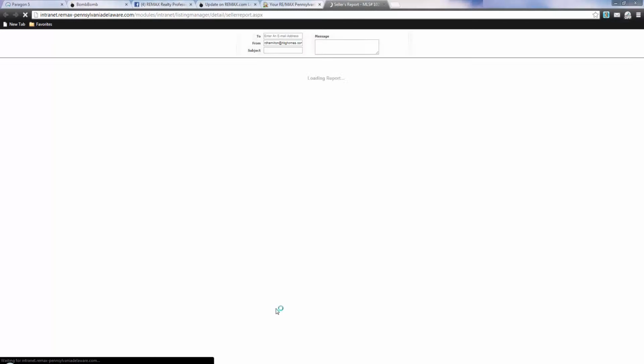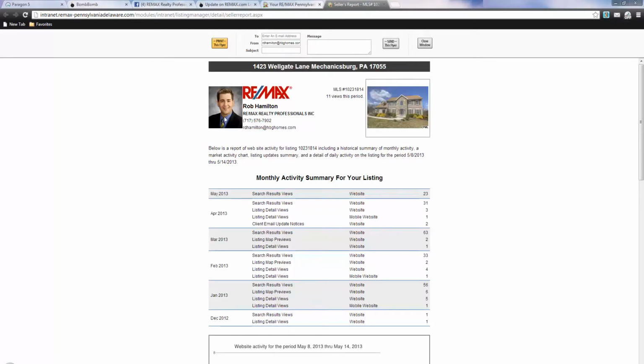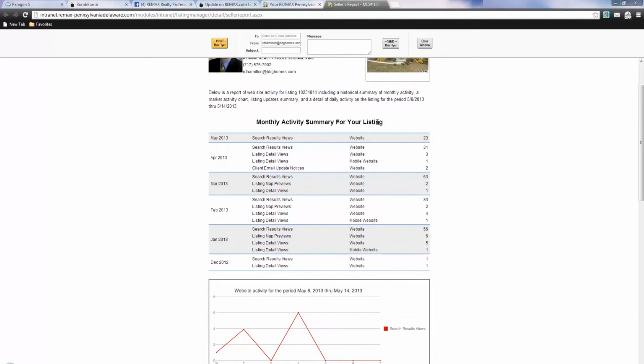And it's just calculating the report. It is a very cool report. Pulls up, okay, so it comes from you. It's going to have your photo, all your information in there, a little property picture from the MLS or whatever's on Remax, and then it gives them a monthly activity summary, so they can see as of May 2013.